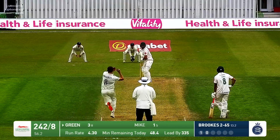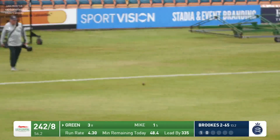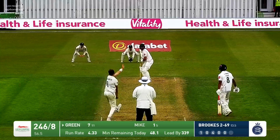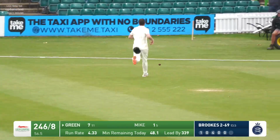From wide on the crease, and that's clipped away through mid-wicket. Wow, that's a good piece of timing by Green. That's raced to the big boundary. Wickets are coming in this one. You've just got to hang to the top of off stump as best you can, and that's where it's placed on this occasion. But Green gives himself room and slaps it on the up through the covers for 4 more.